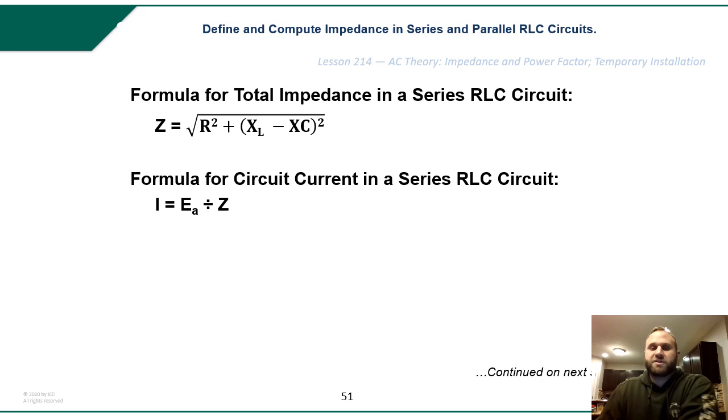And the formula for circuit current in a series RLC is I equals E applied. That A right there under the E stands for applied. So I equals the voltage applied divided by the impedance. Remember that impedance is the fixed opposition to current flow, very much like a resistance.